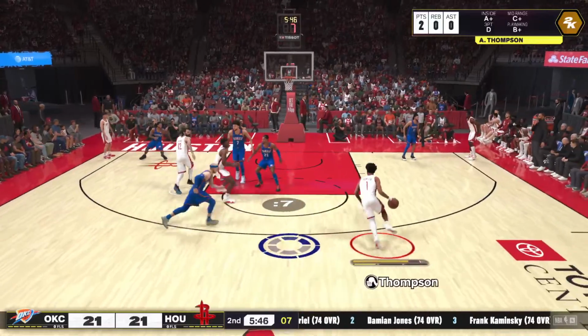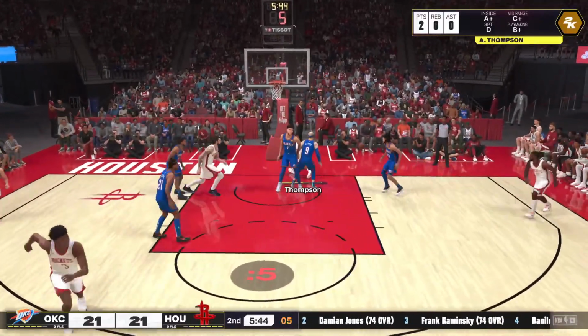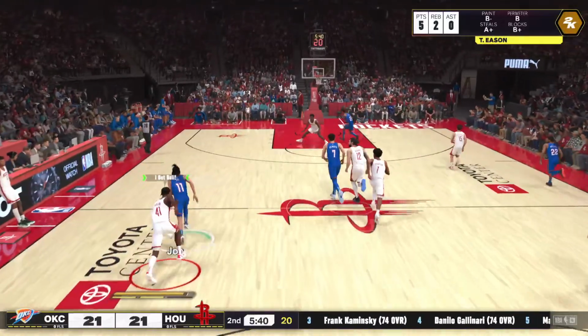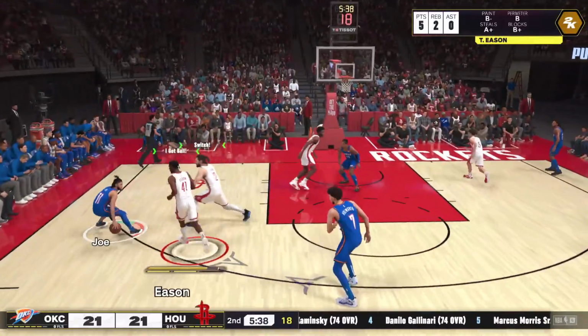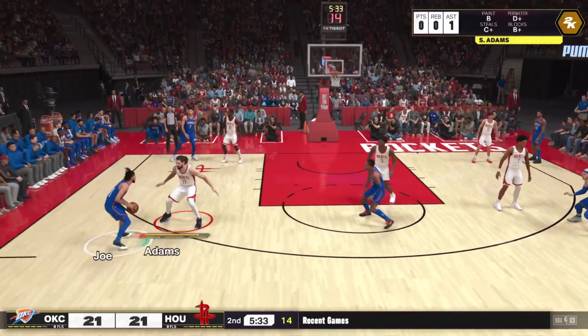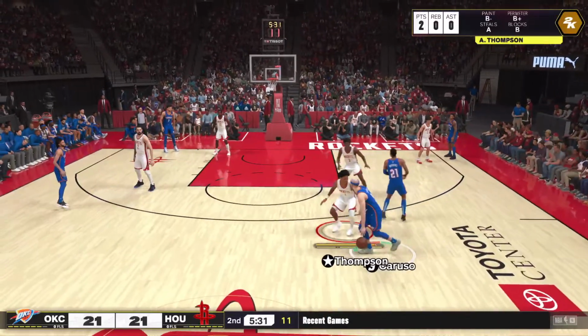Adams with the screen on Caruso. Thompson. And the rejection by Holmgren. Long 7-1 with that 7'6" wingspan. Holmgren can alter a block just about every shot in his vicinity. Back to Joe. Oklahoma City moving the ball around.